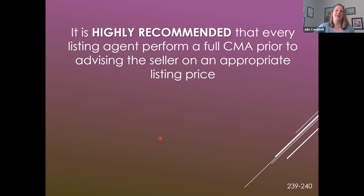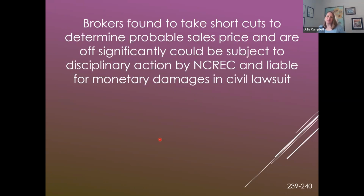When we're doing our CMAs, those that are found to be taking shortcuts could be in violation of license law and commission rule, and could face disciplinary action. When you do CMAs, whether or not you have your party initial, keep it. When we get back into a more normal market, we may see homes listed for 1 month, 2 months, 6 months. They're not flying off the shelves in 1 or 2 days.